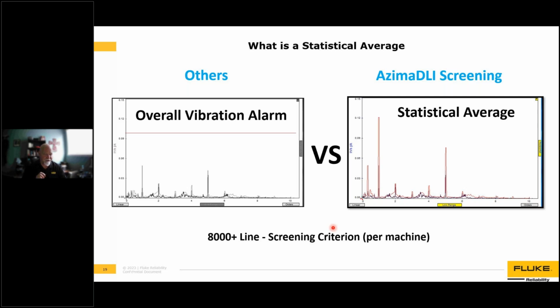We kind of combine all that together. The statistical average is very discrete. We do have 8,000 line criteria screening for each machine, and we've got years and years worth of data that we're able to compare similar machines across industries out in that data lake. We have all this, so we pretty much know from experience and data what a certain type of machine should look like.